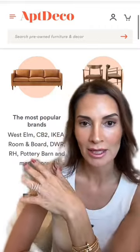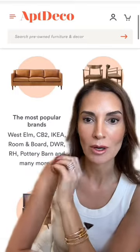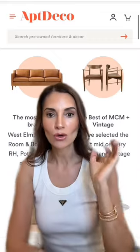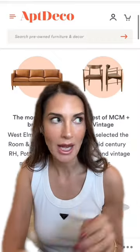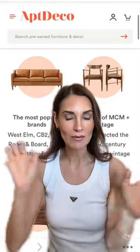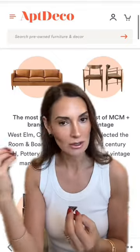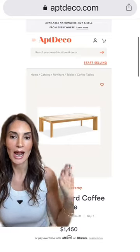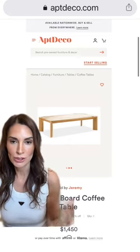It has everything that you'd want from anywhere, from Room and Board, DWR, Ligne Roset, vintage, gorgeous pieces. Forget eBay, forget Facebook Marketplace. They also will take care of the shipping for you. So if you have things to sell and you don't know how to deal with shipping, no problem. They've got it covered. There is zero gatekeeping. This is what everyone who's in the know is doing.